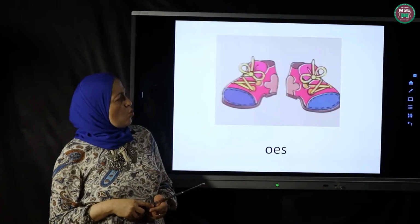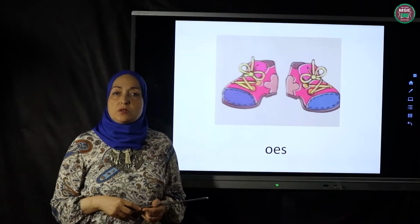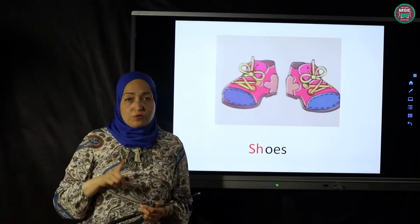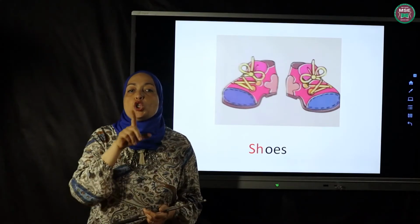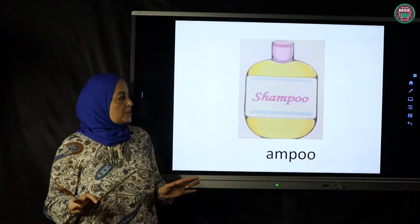What is the other? Oh, what is this? Yeah. Shoes. Shoes. Don't forget, when you say something with an S and H, you're gonna put your finger on your mouth like this. Shoes.